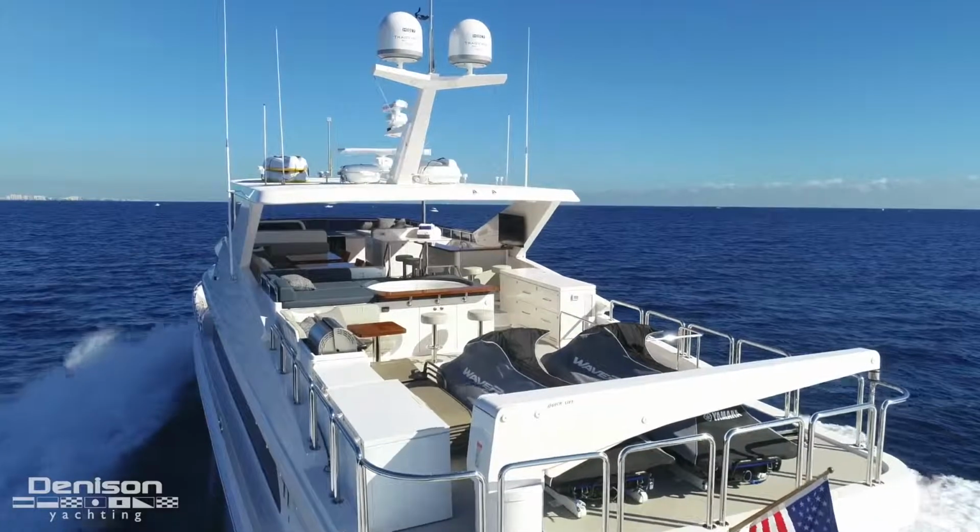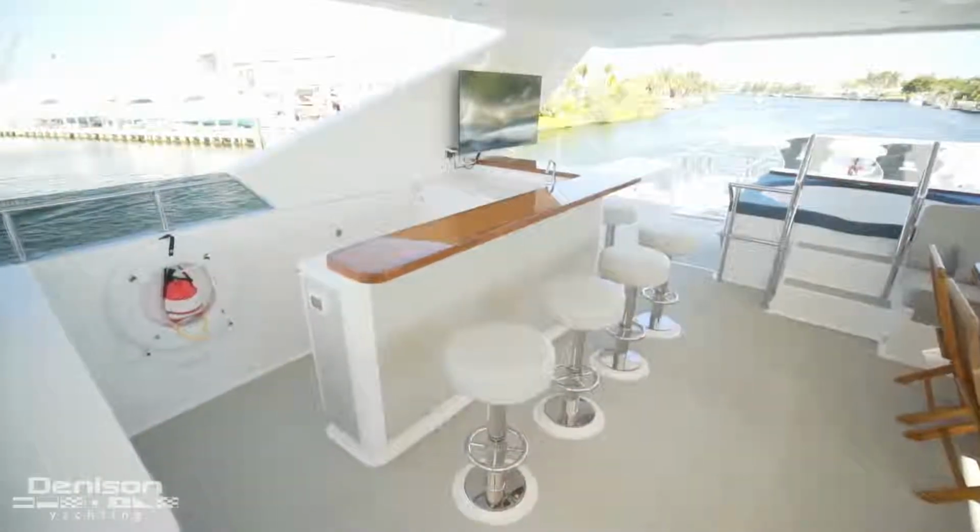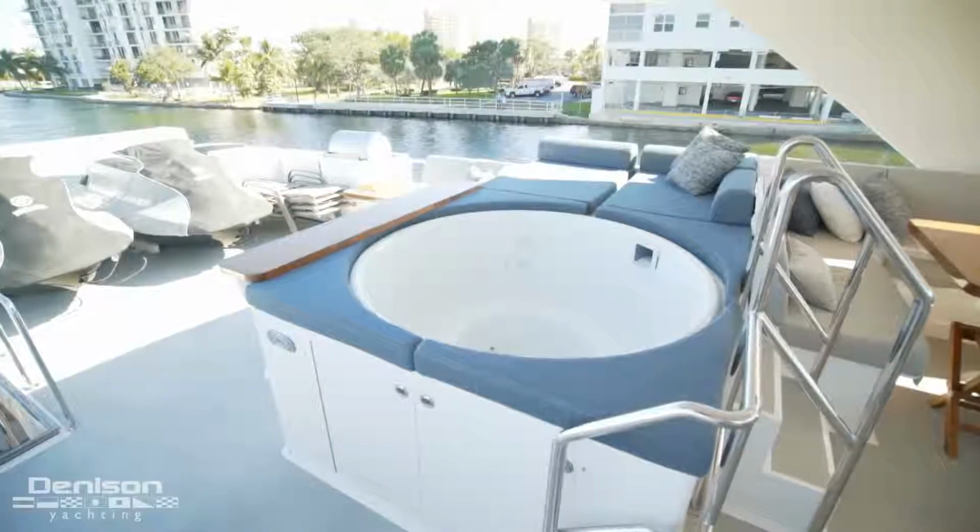On board MB3, to accompany her large interior volume, she also has a best-in-class sun deck. Here on the sun deck, you can comfortably entertain for up to 20 guests with your full bar, seating area, and jacuzzi.